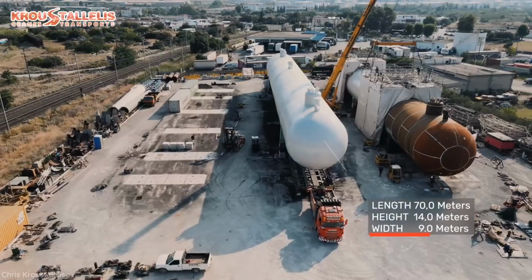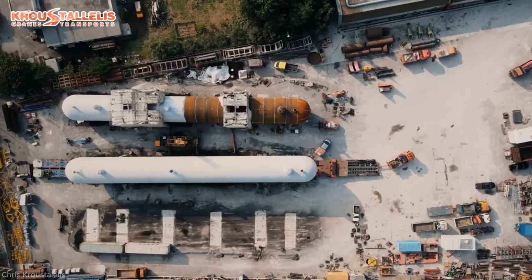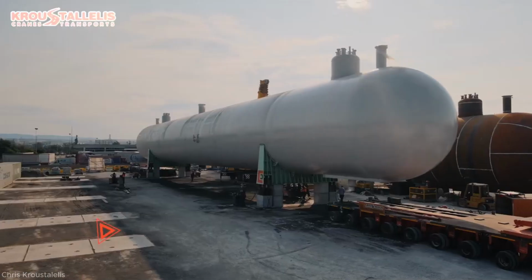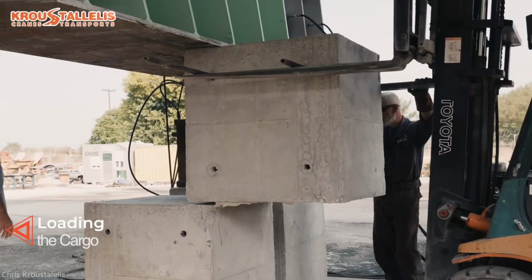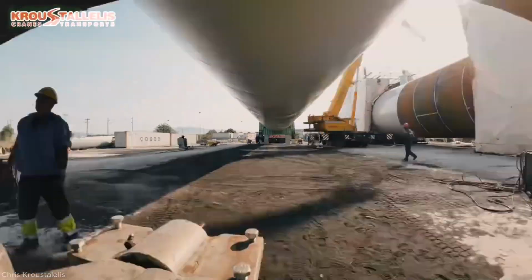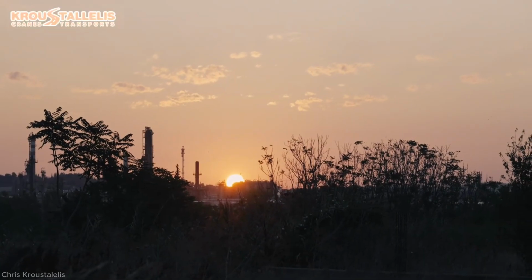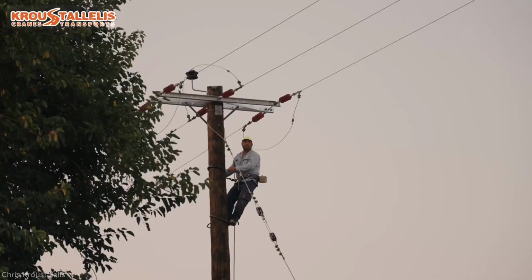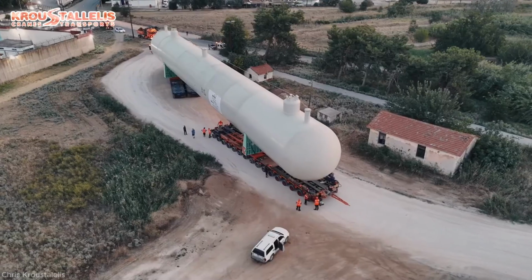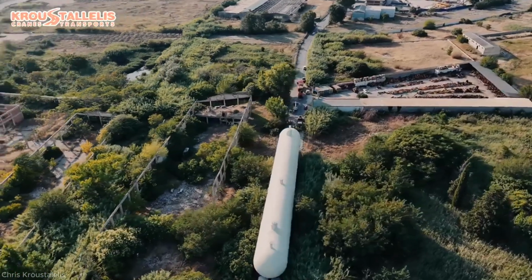The transport began in the city center, where the 650-ton propylene storage capsule was moved by a specialized multi-axle trailer. Measuring 70 meters long, 14 meters high, and 9 meters wide, the payload required careful planning and precise handling. As the convoy set off, escort vehicles followed to manage traffic and ensure public safety. Guidance and control teams provided support and worked around the clock to navigate the transport.